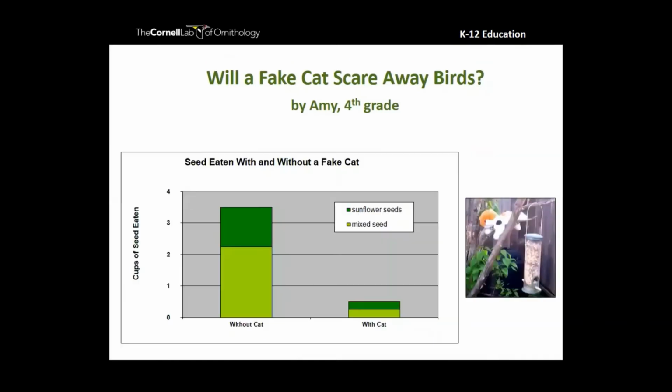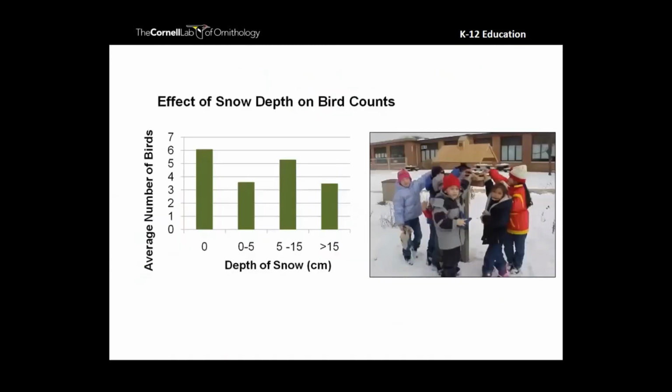She put him up for 1 week. And what she found, that without the cat present, the birds ate more seed than with the cat. So of course she concluded that the cat was a good guard of the feeder. And again, this was generated by her own interest, her own observations. And she described how she thought over time maybe the birds would start to come back because they'd realized the cat was fake. And basically this just led to additional studies and additional questions and ideas, but it was all very student driven.